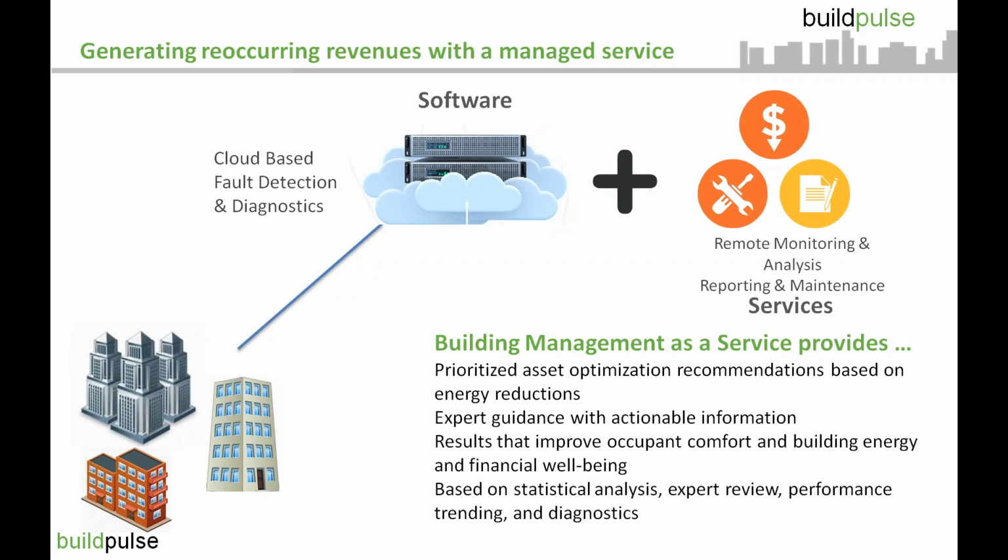Now that's often true in small to medium commercial buildings, obviously schools. They just don't have the kind of technical resource they need to be able to actually optimize their building's performance in near or real time. Again, that's where you guys come in. The combination of the platform, the software and eyes on, your experience, provides prioritized asset optimization recommendations and can provide expert guidance about what to do next. It's almost like they're employing a part-time energy manager.